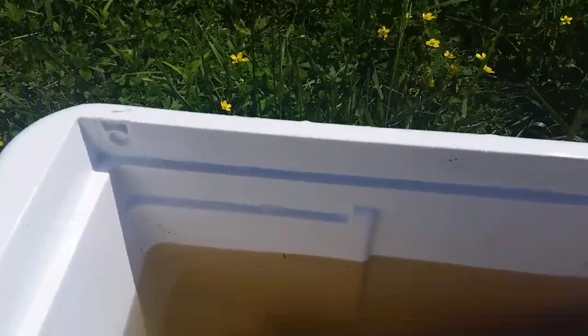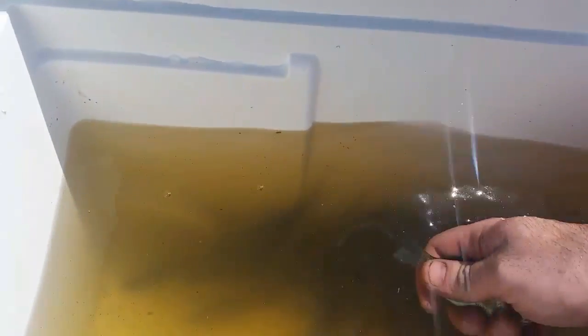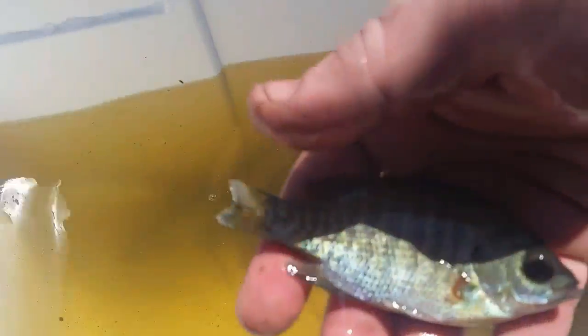Alright, we're ready to start putting these fish in here, and we're going to get a final count as we do this to see how many we caught. It's going to be hard to do this and film at the same time, but I want to do it. I might just film me doing a few of them, then come back and let y'all know what the final count is. But there's one of them.